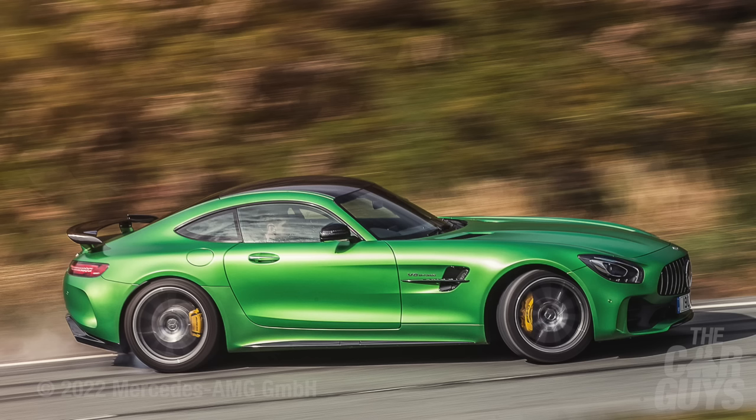Oh, this is a big one. Okay, here we go then. Number 5. Right, into the top 5 now. Now we're getting into some serious, serious bits of kit. Big numbers. Mercedes-Benz AMG GTR. Really? I thought they would do quite well.